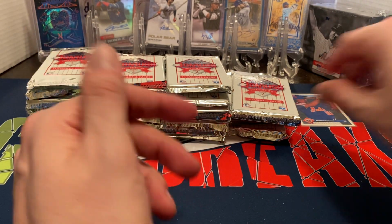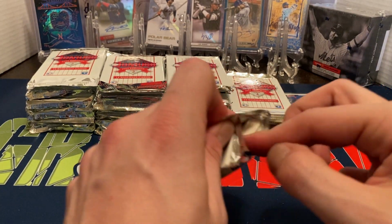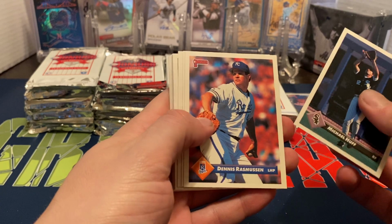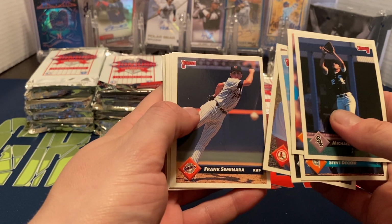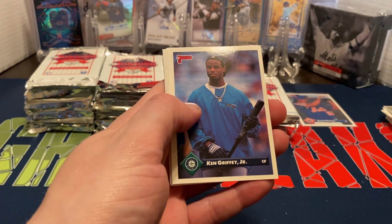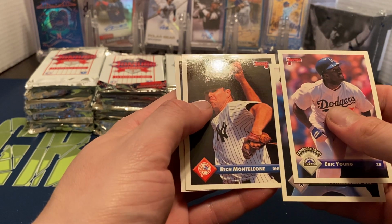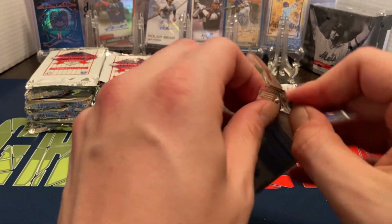I'll probably keep some of the better names for myself, at least guys that I remember watching play growing up. Michael Huff, Steve Decker, Rudy Seanez, Magrane, Mercedes, Dave Righetti, Ken Griffey Jr. there. Nice pulling one of his. Eric Young, Roberto Hernandez, Albert Belle again, back-to-back packs, Mondesi and Devereaux. So nothing too crazy.